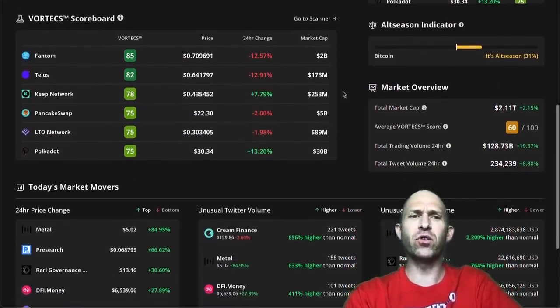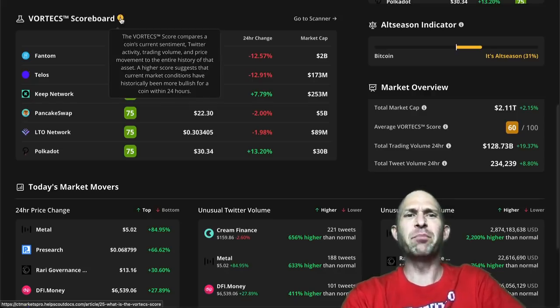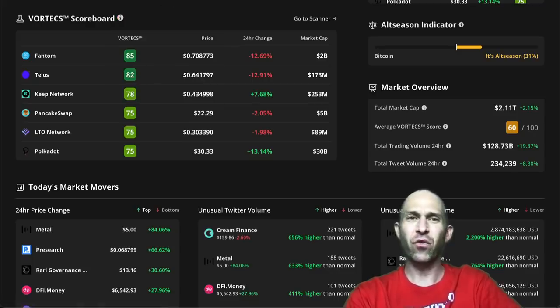Okay, today we're looking at the Vortex scoreboard, and we're going to take a look at the top altcoins based on the Vortex scoreboard. These give you a score that's based on the coin's current sentiment, Twitter activity, trading volume, and price movement in the entire history of the asset. The higher score suggests that the current market conditions have historically been more bullish for a coin within 24 hours.